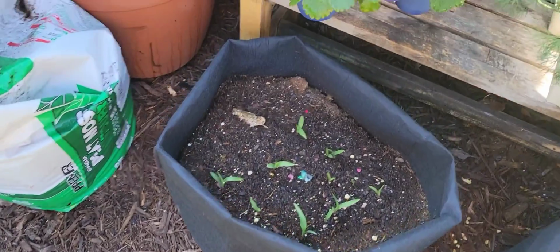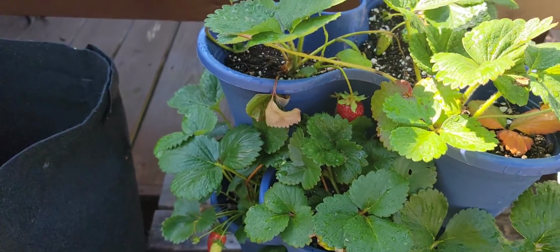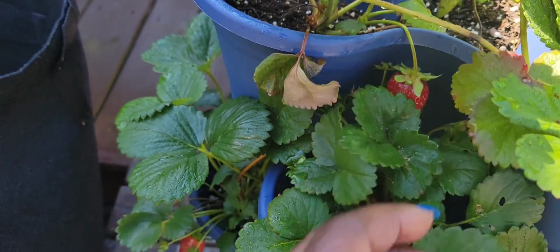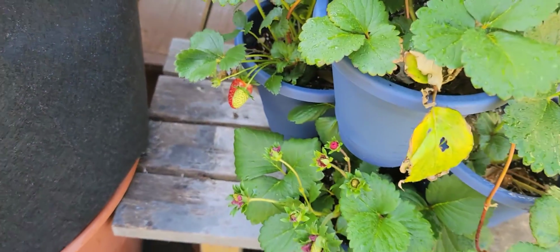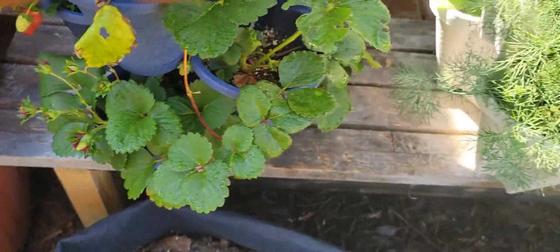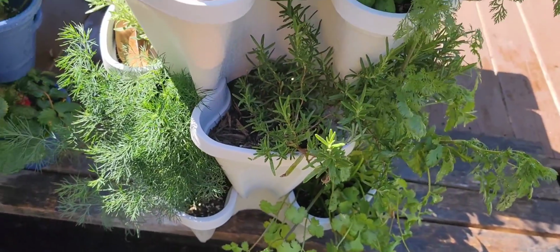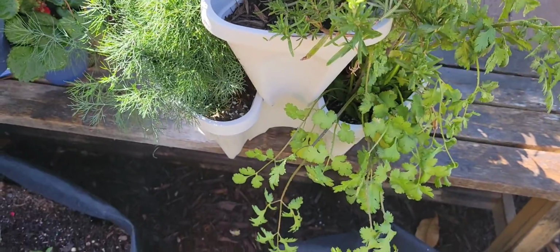Now my strawberries are doing very good. And we got one right here that's ready. She's ready. And it's got plenty of blooms on there. And hey, how you doing? Good. Then I got my herb garden here, and it's doing very well.